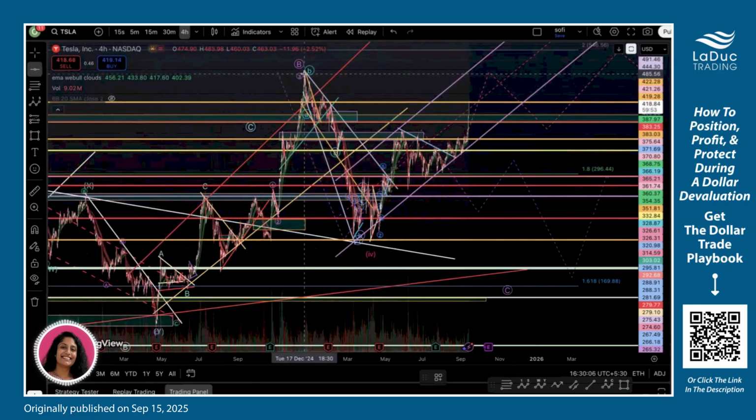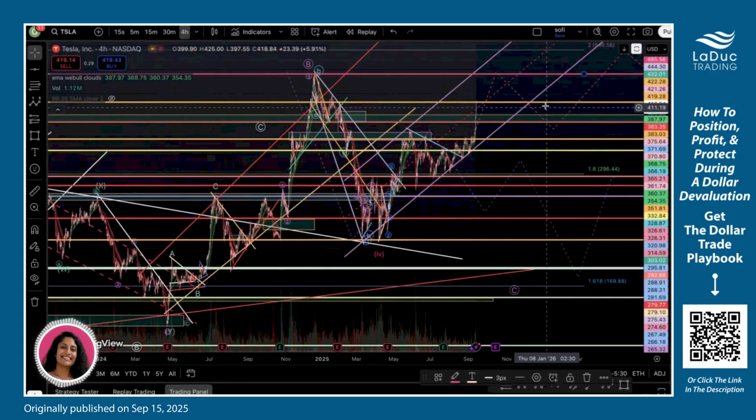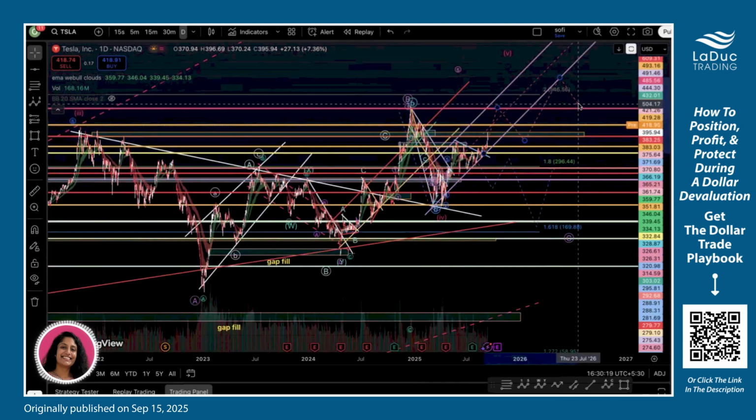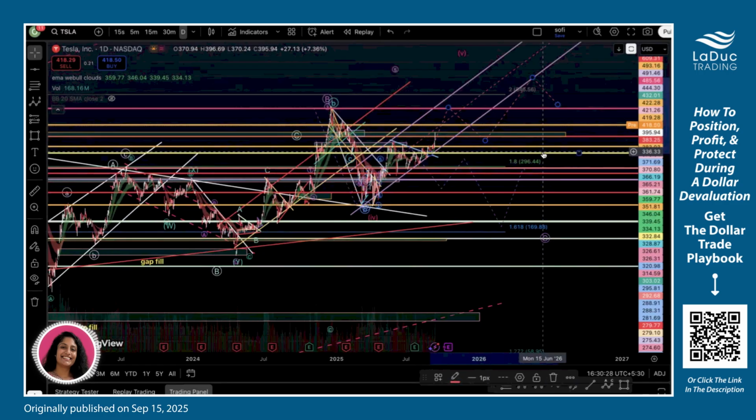Bigger picture, we are just starting to break out. So we could push into potentially 485 before we sell off. And then I do have higher targets, 550, 600 in the future. Swing time frame. So far so good. And yeah, ideally it's still the same stop at 330, which is where the swing took off. So that's what I have for Tesla.